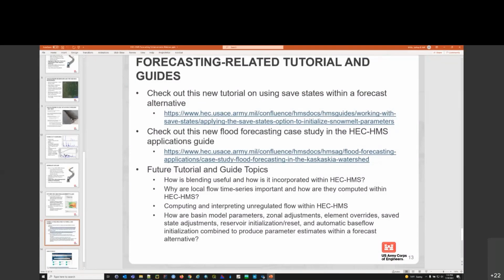And then I also wanted to mention this forecasting case study. I believe Mike Bartles and Tom Brower worked on this. This is a case study flood forecasting guide for the Kaskaskia watershed. And it's a really good start to finish, creating the model, calibrating it, actually running the forecast, and it provides a good overview of that whole process. It's something that I think is particularly useful for someone who might not be as familiar with forecasting, like myself. It covers everything from top to bottom there.